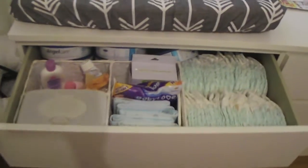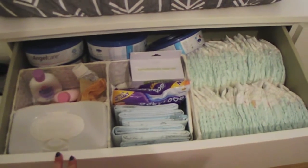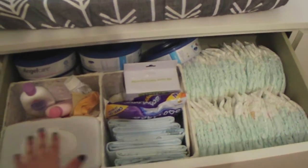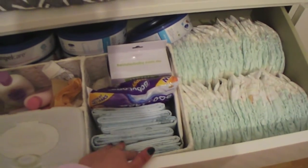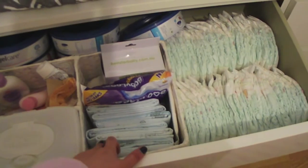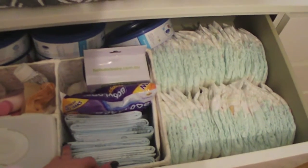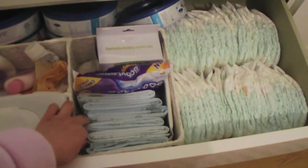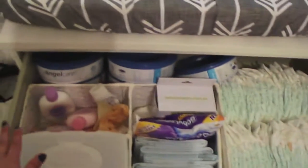Okay, so the first drawer in the change table, or the chest of drawers, this is his changing station basically. So I've got the newborn nappies stacked up in here ready to go. His wipes are here. These are disposable change mat covers, which we used with Taylor. She was quite the blowout queen when it came to her nappies. So to protect her change mat, we would use one of these if we were having a particularly bad day. So we'll do the same for him if he needs it.